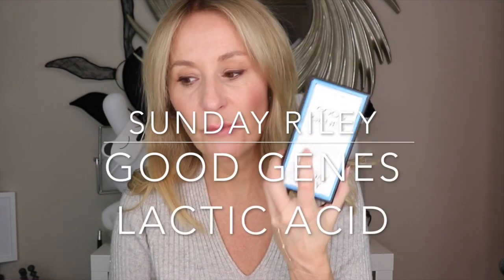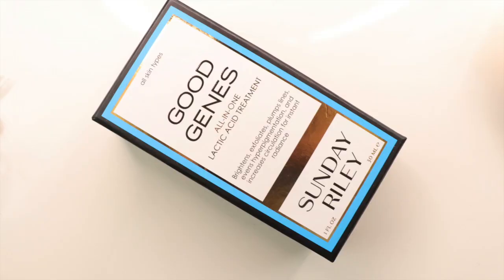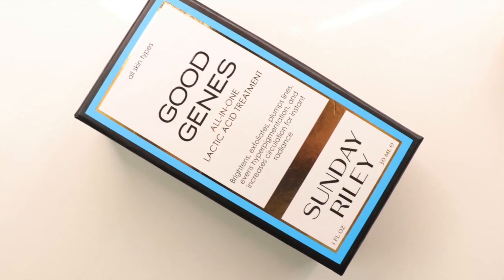Now, let's go back to the more traditional products that have been around for a while that I think you can use at this time of year. You know I'm a huge fan of the Good Genes Lactic Acid from Sunday Riley, and this follows my rule of try to look for a more gentle acid than generally salicylic, even though I have just mentioned a salicylic acid there, and a glycolic acid. And the reason I say that is because lactic acid is just much more hydrating. It hydrates as it exfoliates. And if you're in America and you can get hold of the Good Genes lactic acid, it's pretty strong, so go gently, but I do think it hydrates at the same time as it exfoliates. So it's a really nice one.